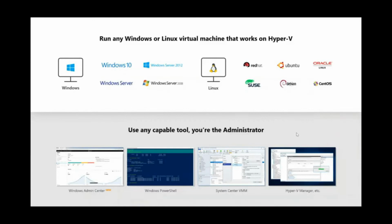Now, once you deploy the HCI, I would also like to emphasize that the platform does not lock down or constrain users to the Windows platform. Because it's Windows Hyper-V, people might think you can only run Windows machines on this. No, it also supports a large number of Linux distributions and things like that, right? So just think of it as a general purpose computing infrastructure on which you can have any app that you want, be it on Windows or Linux. And also, you can use any capable tool.